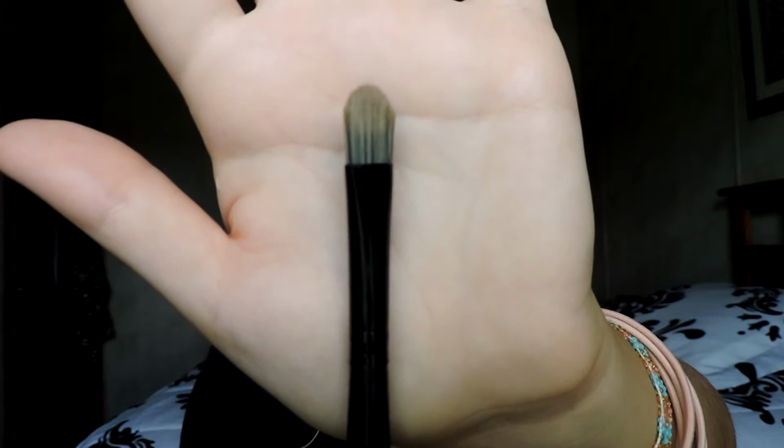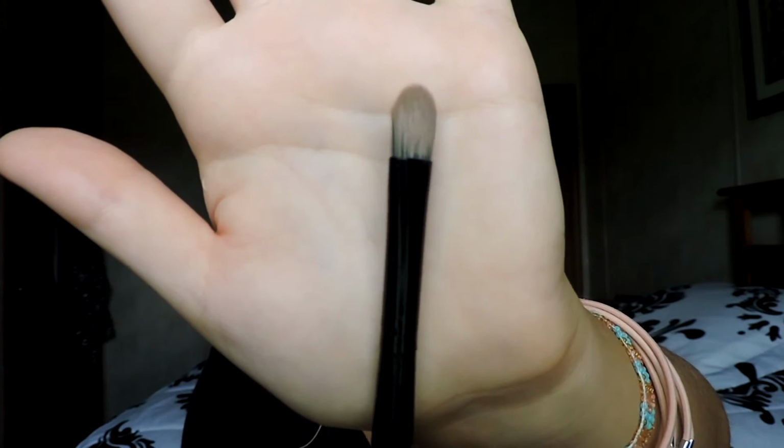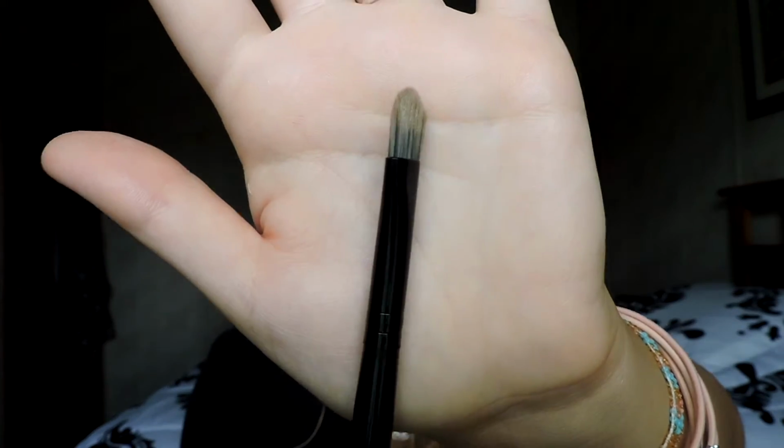So this is the Morphe B10 brush. Well, obviously it's Morphe, so this is the B10 brush. So here's what it looks like. I have used it once, so it is a little bit dirty. It's just a flat concealer brush. And I got this for my ColourPop shadows because I needed something other than my finger to pat on products on the eyelid.